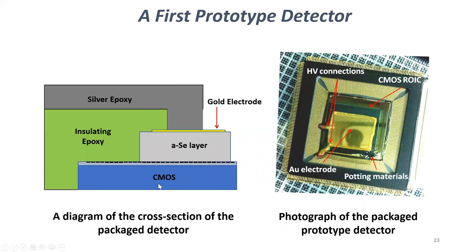Here's a better look at the cross section. So we had the CMOS wafer, selenium. We used gold because it was easy. We put in an insulating epoxy to do a little bit of isolation for the signal pads, and then a silver epoxy to supply the high voltage, which is something you're seeing right here. There's the high voltage. So that's the actual wafer die bonded properly. You can see the CMOS die. That's the outline of the CMOS die. The selenium is sitting on top of it, and the gold is sitting yet on top of that. And then you've got the high voltage connections as well as a bunch of potting materials to make sure the bond pads don't get damaged.